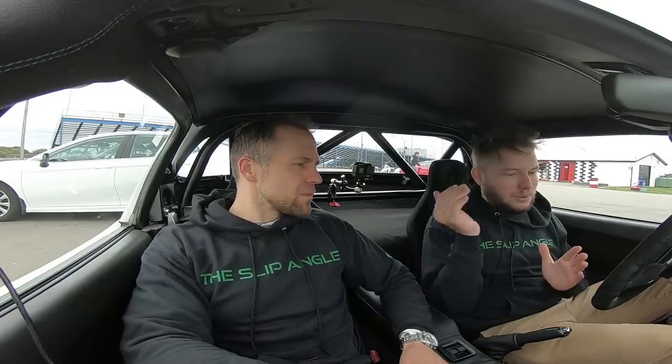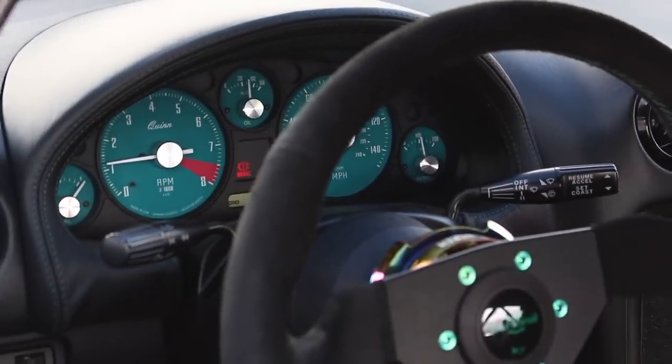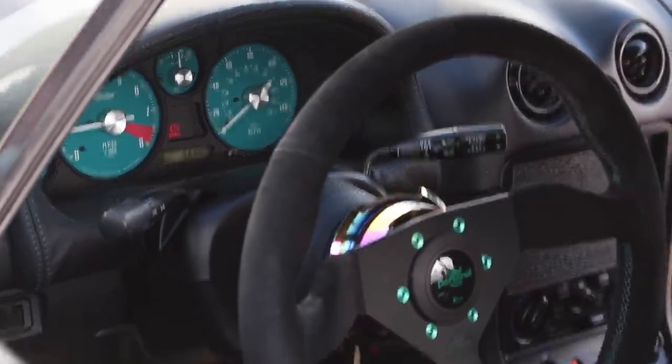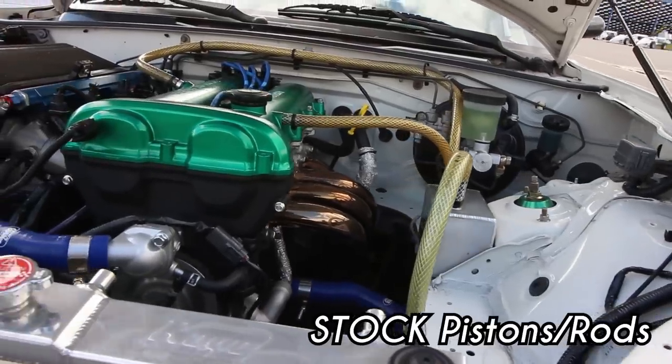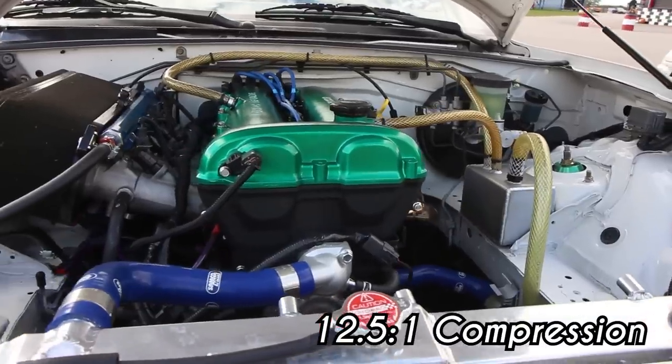What's like the one pager of mods? How much power? What's the motor build like? So it's a naturally aspirated build. I built this car for enjoyment, not lap times. So it's fast, it's a fast Miata. It's a 2002 block, still stock bottom end. I took 100 off of the head to bump compression to 12.5:1.